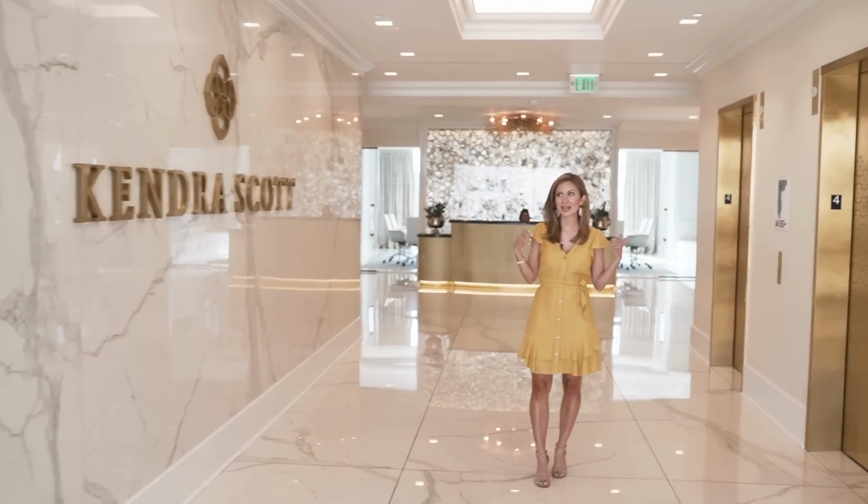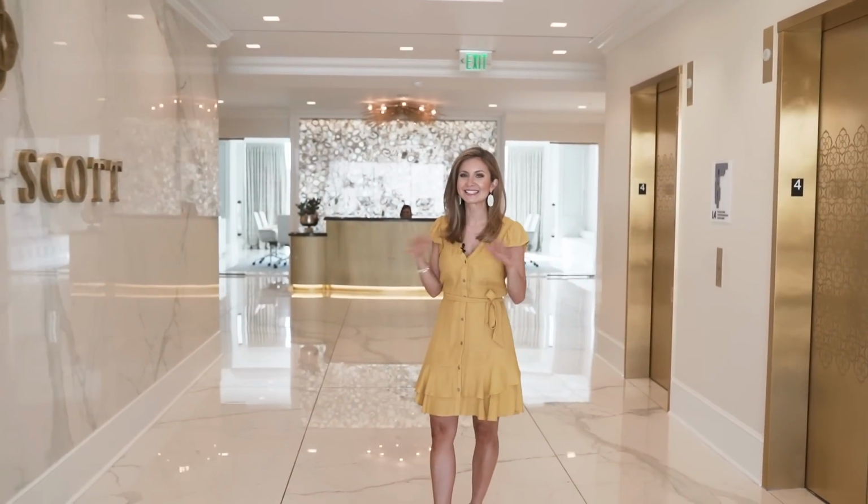So we are here in Austin, Central Austin. Her offices are just upstairs. Let's go check them out. So as soon as you step off the elevator, this is what you see. It is stunning. Bright white marble, gold accents, and then the front desk, you guys, is incredible. While we're waiting for Kendra's people, I want to show you how beautiful it is.